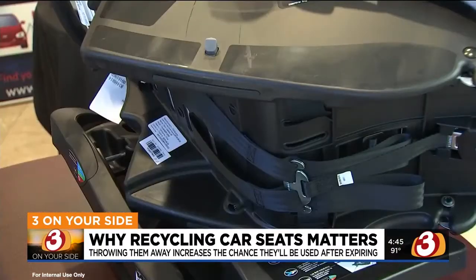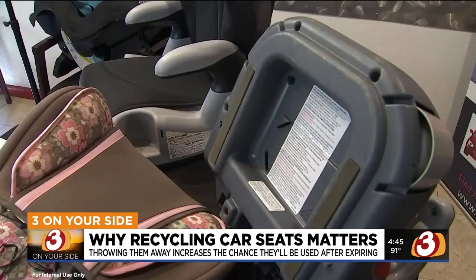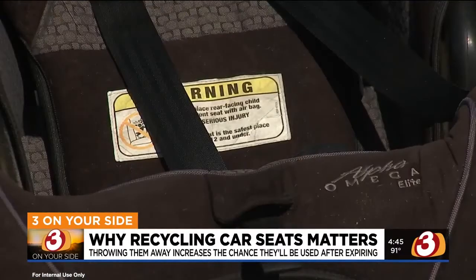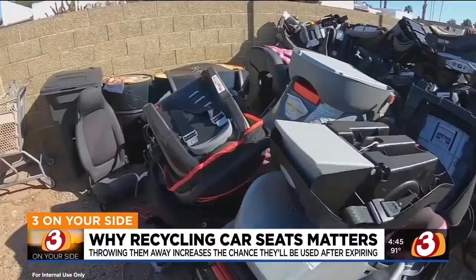You should be able to find an expiration date right on the seat on the label like this or on the plastic shell. They're mostly made out of plastic, and they're sitting in a car in Phoenix, Arizona. What happens to plastic? It starts to degrade. Now, usually the seat at about 7 years is going to expire. And when it does, it can have new life.